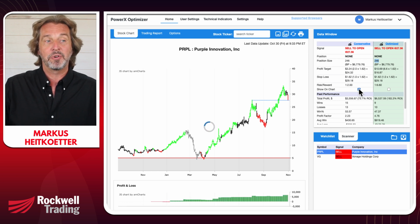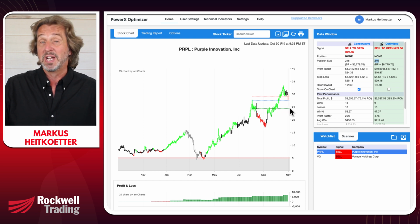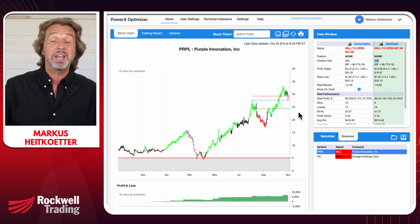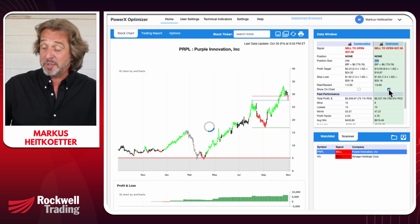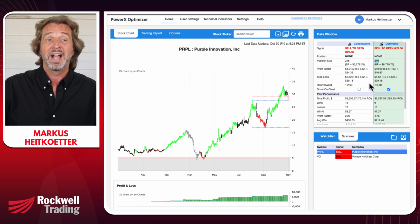So we can bring it up for the conservative exit. As you can see here, the profit target is much smaller. That's why we call it conservative, because we take money off the table rather quickly. And the optimized exit, the profit target is further away. Let me just bring it up again. So this is why we say optimized. It is possible for this stock to go all the way down here, as you can see, to $16.87.